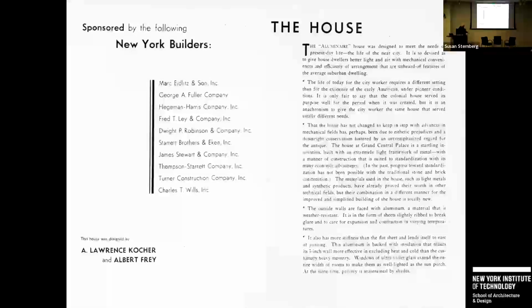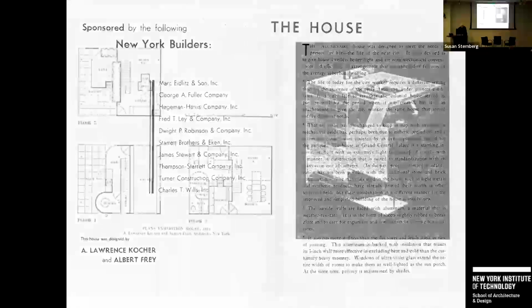So this is, as I say, the catalog. The exhibition was put together in 10 days. So all the pieces had to come together from these manufacturers. It all was put together in the Grand Central Palace, and it was open for 7 days and taken down. 1931.